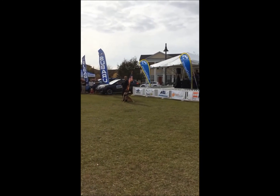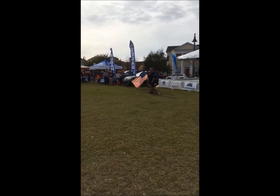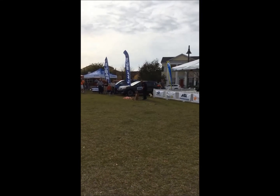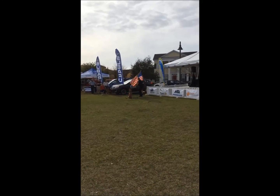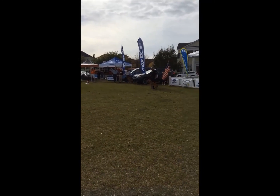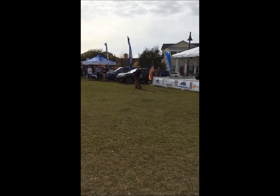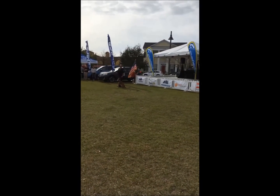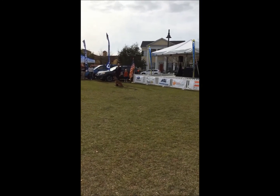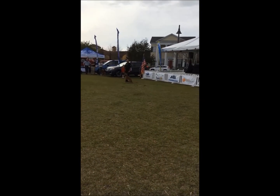Champion is a 2.5-year-old Belgian Malinois. He's actually raised in the U.S. Most of our canines are all from overseas and they speak different languages. This one happens to speak English. Stats for him, he's actually caught 24 bad guys within the last, I'll say, 9 months of working on the street. Wow.